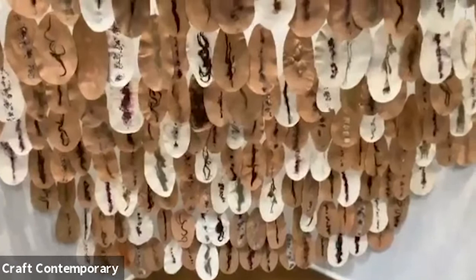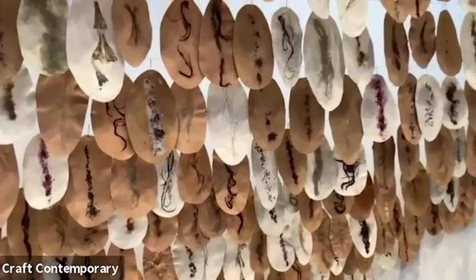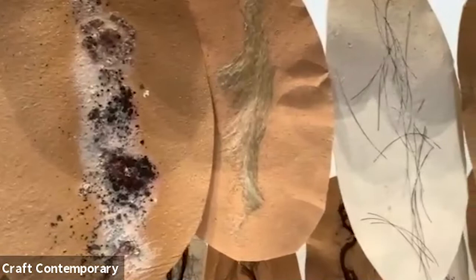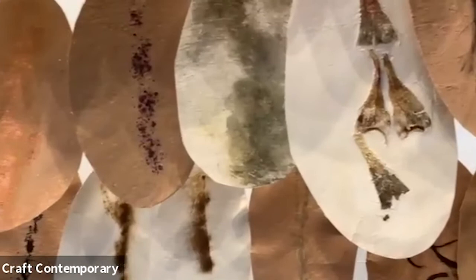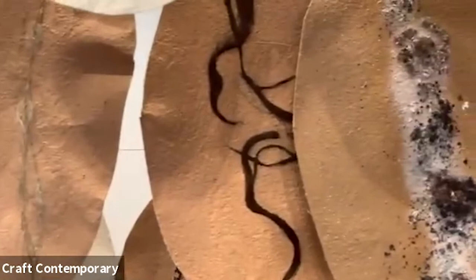The piece Nopal is constructed from all of these leaves that are a combination of a couple different kinds of clay and paper. There's plant material, animal hair, and also hair that she's collected from herself, her sisters, and her daughter as well. So she's looking at her own layered identity as someone who has had a very binational experience. She's a mother, daughter, sister, and bringing all those facets to light with the piece that we have here.